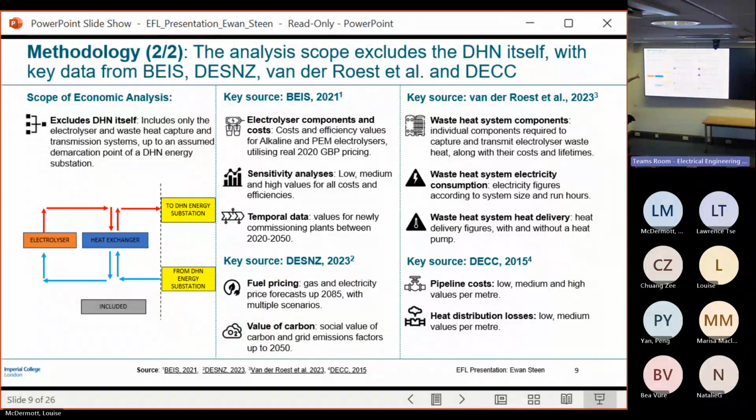So these, to the right-hand side, are the key data sources I used for my modeling. The first was BASE 2021. They did a major study on hydrogen production costs and efficiency values for alkaline and PEM electrolyzers up to 2050, and they used real GBP 2020 pricing, which I also used in my study. They have low, medium, and high values, which enables me to form part of my sensitivity testing as well. And then all of the fuel prices and value of carbon data I got from DESNZ.